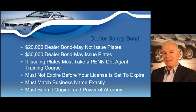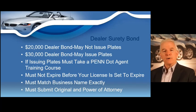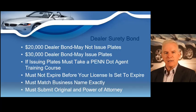First of all, you need a Dealer Surety Bond. That's one of the first steps in obtaining your Pennsylvania dealer license. You must obtain the bond in the amount of $20,000 if you're not issuing plates, and $30,000 if you are issuing plates. And I'll talk about the difference between those more extensively in your Pennsylvania dealer license playlist at the very end of this video.